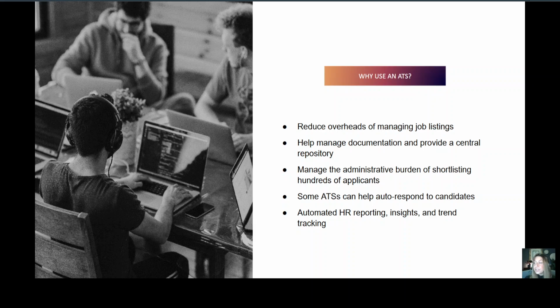Now, as mentioned, the administrative burden of shortlisting candidates can be really time consuming. I know I've been there, I've done this, and it can be a real chore. So, using a tool like a really great ATS can help you shortlist candidates within minutes and help you auto respond and manage your responses to candidates as well, which is really super helpful.